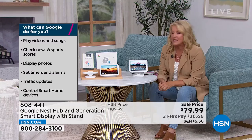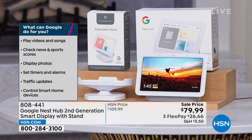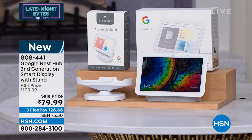We're going to jump into it, but I do want to show you why ours is different. In my research, you can buy this in great places, lots of different electronic stores out there. What you cannot get is that stand sitting right there. That stand is the Wasserstein stand. Google has very specific partners they work with, and they have created the stand. Everybody else is just selling this for about the same price. We actually bonus in the stand with it, so that's a special deal. They are one of the leading partners of Google when it comes to creating accessories for their products.